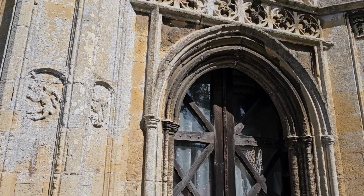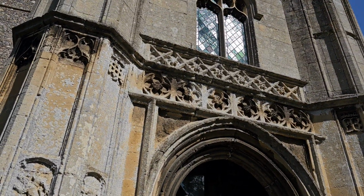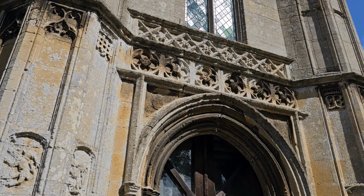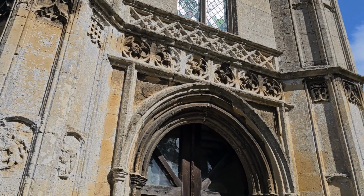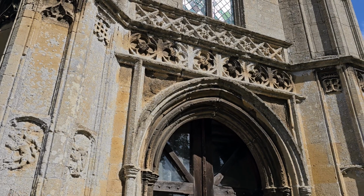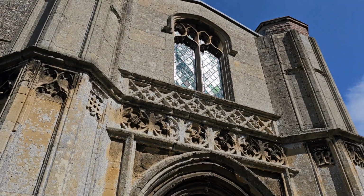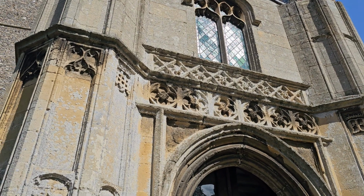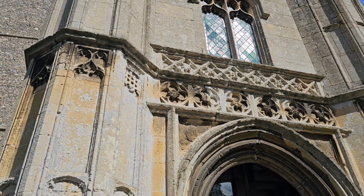But you can see there's a window up there. There would have been an office in there, and this is where all the tithes would have been sorted out, the laws of the village, any disagreements between neighbours would have all been sorted out by the church council in that room.